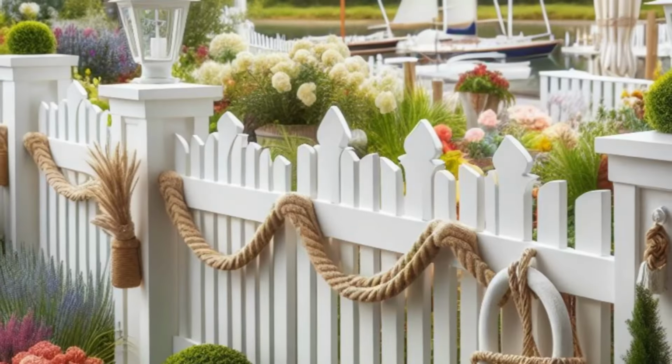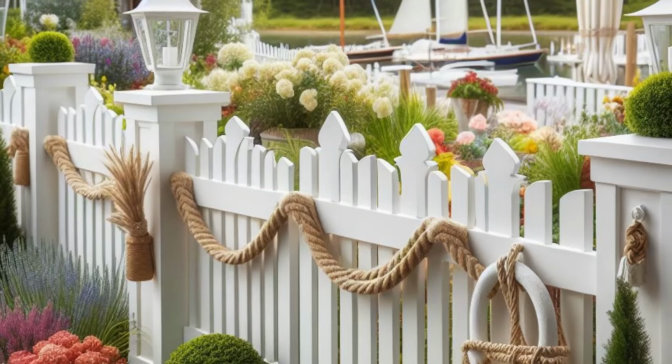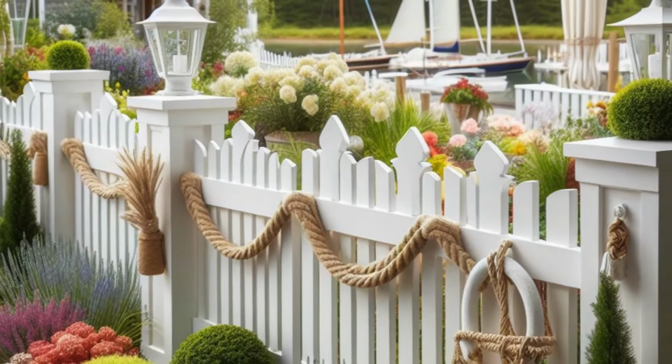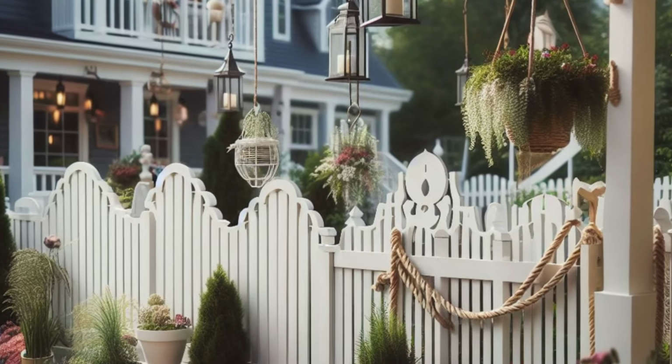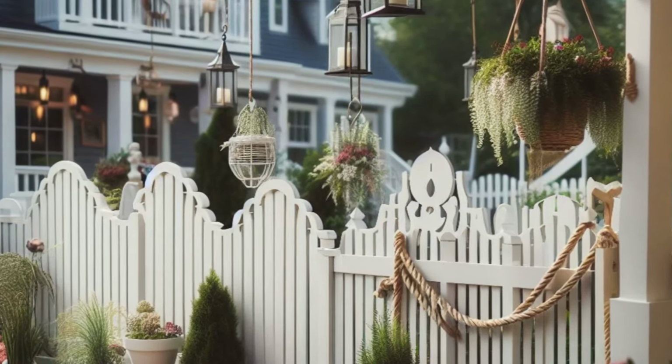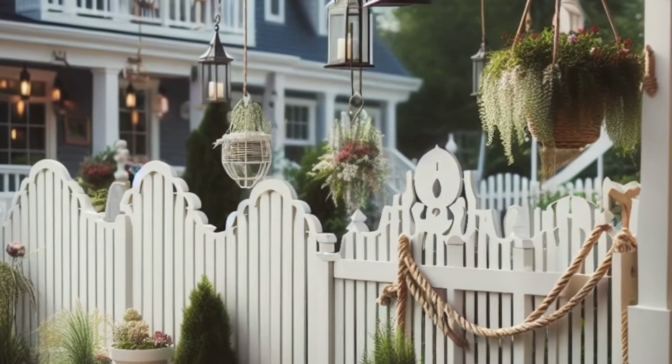Whether enjoying a leisurely afternoon or hosting a breezy seaside soiree, this coastal fence design transforms your outdoor space into a tranquil retreat by the sea. Embrace the coastal charm and timeless elegance in this idyllic backyard sanctuary.